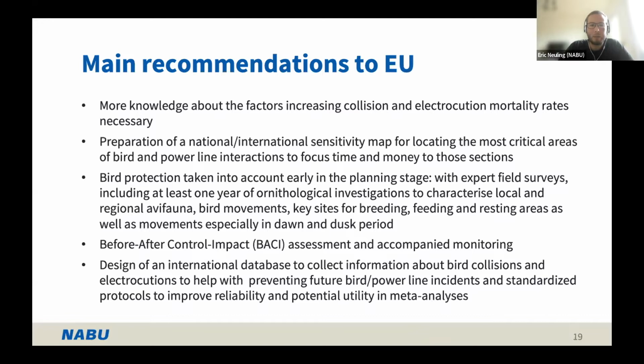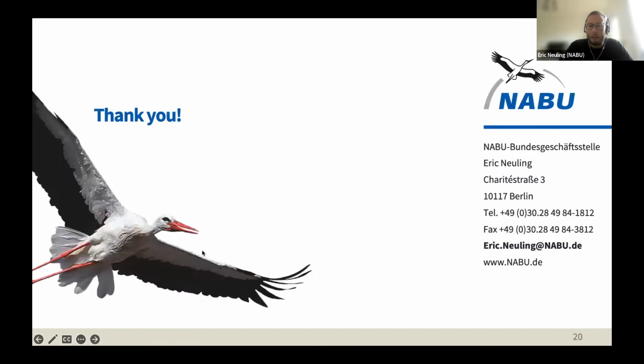That also leads to the recommendation for a before-after control impact assessment, supported by monitoring. An international database is also useful to collect information about bird collisions and electrocutions. It should be designed to help with preventing future bird power line incidents, and this goes along with standardized protocols to improve the reliability and potential utility in meta-analysis done in whatever framework. This is what we found out. I'm grateful for your interest, and I'm happy to answer the questions you have.